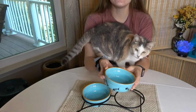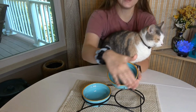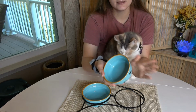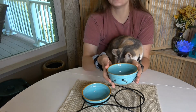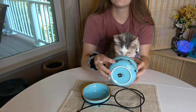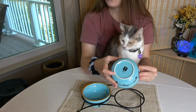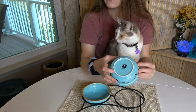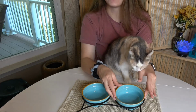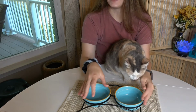The bowl is very, very pretty. It's a lovely shade of blue with a kind of amber or butterscotch colored rim, and it's surrounded by fish bones. Clearly meant for a lovely cat. Here's the bottom of the bowl. YHY does make fine porcelain as well, but these bowls are ceramic. And you can see she does like them already.